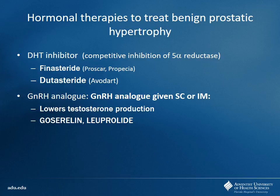These are basically things that look like GnRH to go back and activate those receptors on the hypothalamus. Essentially, you're trying to activate that negative feedback loop to ultimately decrease release of LH, FSH, and also production of testosterone. Two big ones include goserelin and leuprolide. Those are usually injectable products.